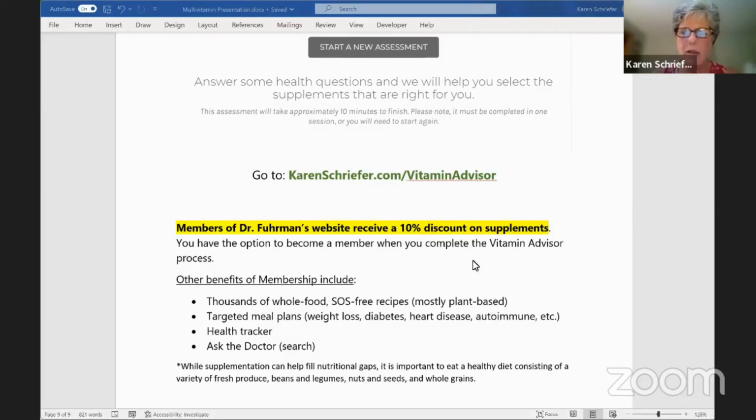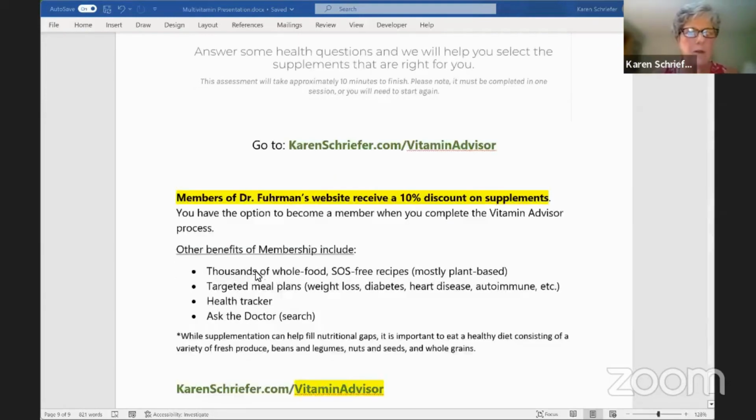Not only will you save on the supplements, but you will also have access to thousands of whole food, SOS-free recipes. SOS-free means it's free from added salt, oil, and sugar. So those are recipes that are really going to help you if you do have chronic disease like I did. It will help you heal from those chronic diseases and build that immune system. The recipes are mostly plant-based, although there are some that are not vegan. So there is that option there, but they're mainly plant-based.